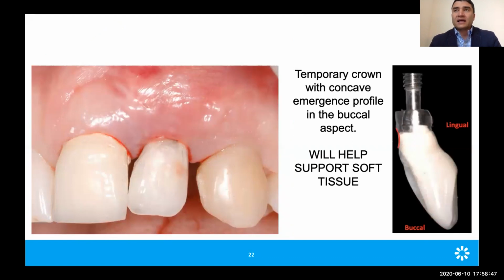But what we understand is that at the specialty level, we start thinking about how to modify biology to work in our favor. In this case, on the right side of the screen, you see a picture with a crown and a concavity, a concavity in the emergence profile. I remember when I was in school and in training, they taught us to make a convexity instead of a concavity, and that convexity was going to have the emergence profile of the crown emerging from the gingiva. But in this particular case, a concavity will help us to preserve the thickness of tissue in the buccal aspect.